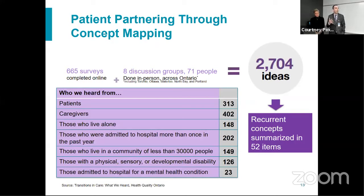That's data, but we actually went and spoke to a lot of people to share with us their experience as patients, clients, residents in the system around this transition point, to help anchor what we then developed as the 10 quality statements in the standard. So maybe, Lianne, you can walk us through some of the concept mapping. Yes, so thank you very much, Amir.